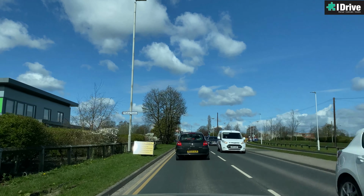So that is a roundabout, despite what you feel. You can see him going over that line. That's lazy driving. That's why it's important that you conform your driving and that you have some sort of lane discipline.